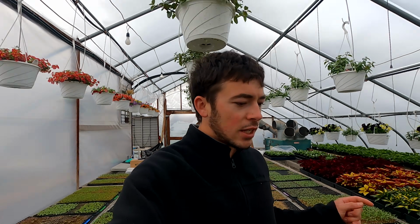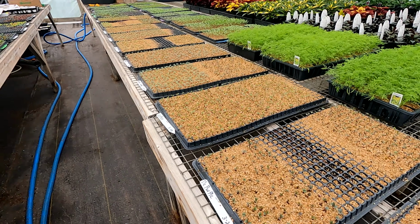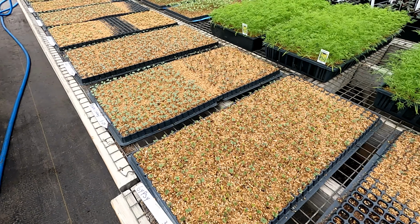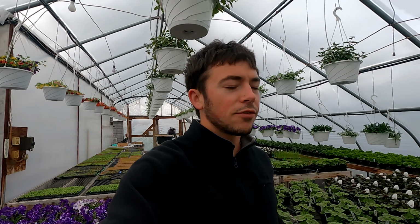Okay, so now I'm up here in the greenhouse. I have to do some seeding today. On 3/29, I planted this cabbage, kohlrabi, broccoli, stuff like that. It's all coming up really nice. But now what I gotta seed today is like more celery and cilantro. I think I do more basil, stuff like that.